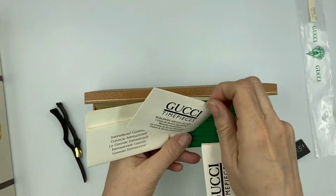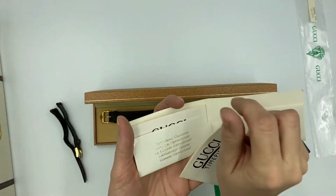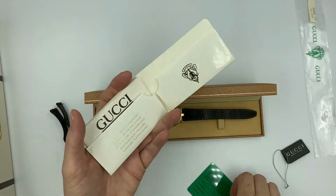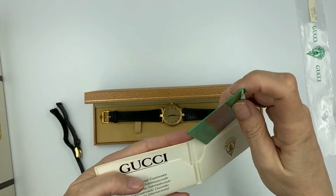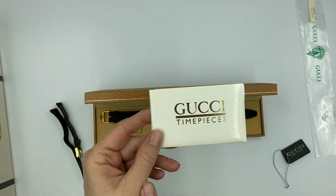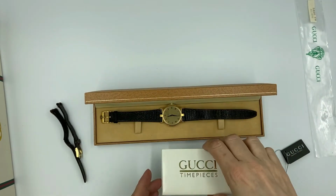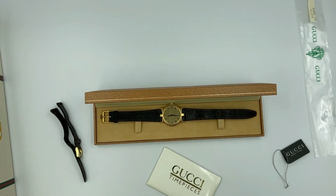From what I recall, in December of 1987 when I got this watch, I believe the total cost of the watch with tax and everything included was $388, if I'm remembering correctly. So that's my Gucci watch from high school.